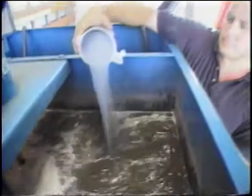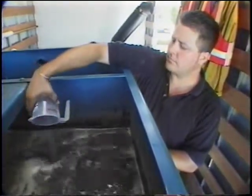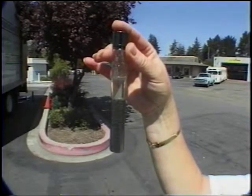But this company uses a different approach, on-site treatment. Workers can clean up dirty water right at the job site. Special materials are added to the water that bond with the pollutants and form solid particles. The solid particles settle on the bottom of the tank and are later disposed of as non-hazardous.